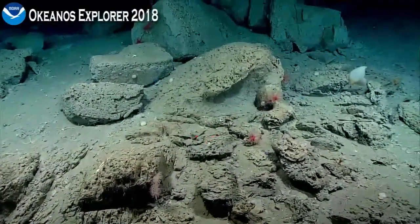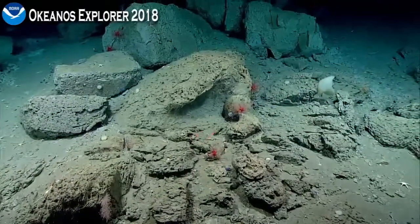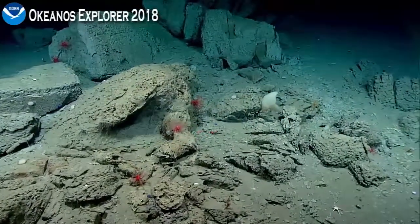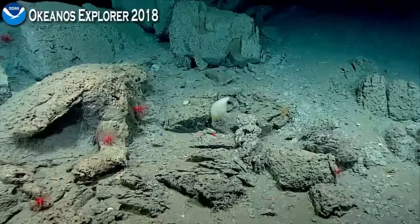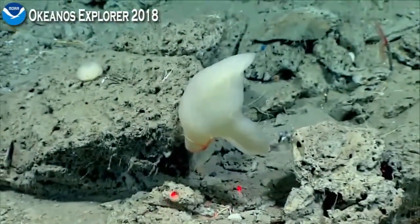That one straight ahead, maybe left. Yeah, we want to take a quick look at that sponge. That's a sponge also. Thought I saw polyps. It sounds like Scott and Les are having a hard time figuring out which Chrysogorgia species that was.